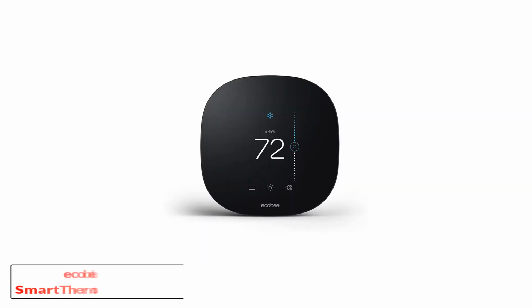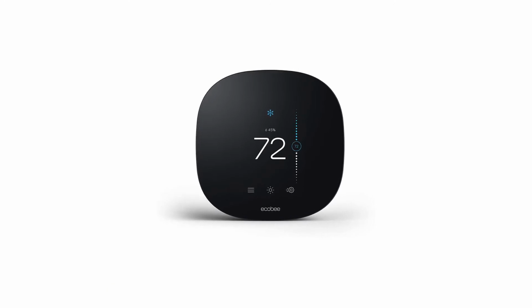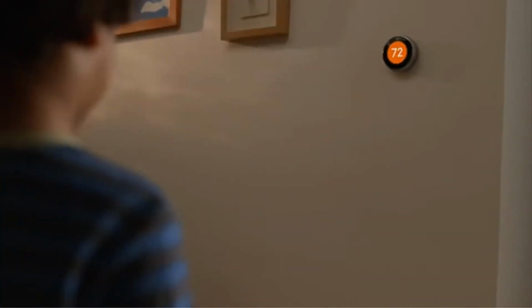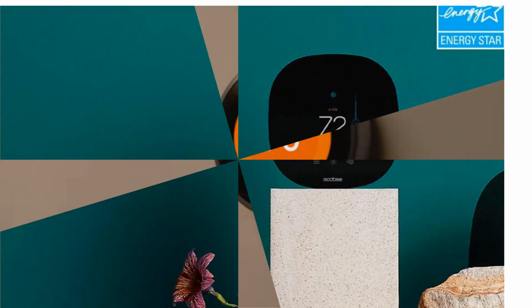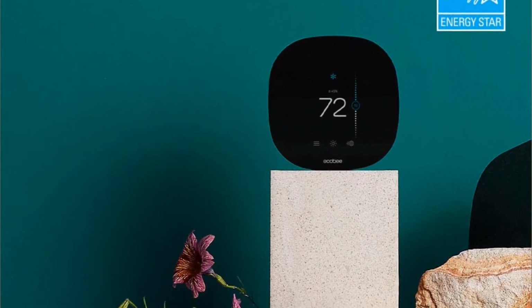Number 4. Ecobee Light SmartThermostat Black. Like the 5th generation Ecobee thermostat, but don't care for Alexa and are looking for something less expensive? The Ecobee 3 Lite has many of the same features as Ecobee's top-end model, but costs $80 less. The Ecobee 3 Lite has a color touchscreen, intuitive interface and deep smart home integration.